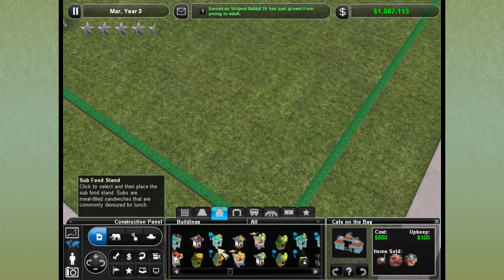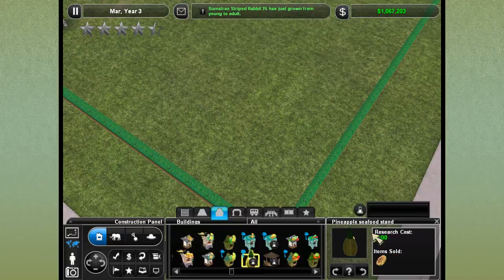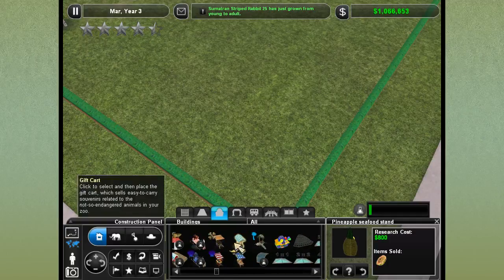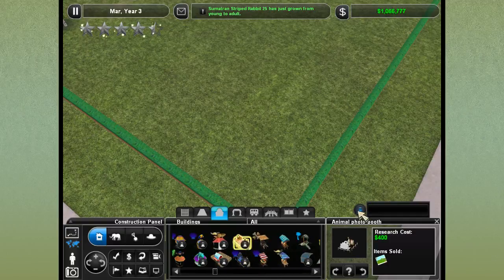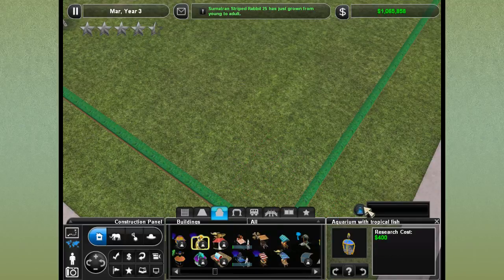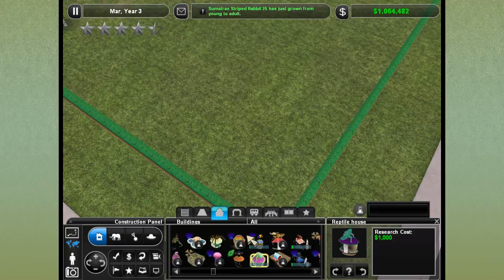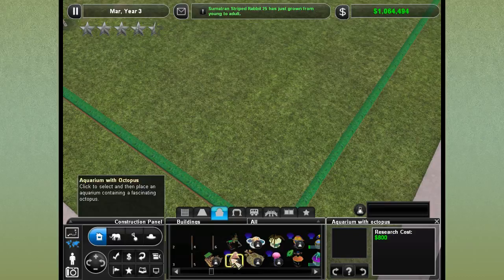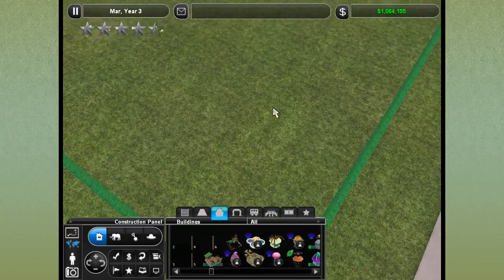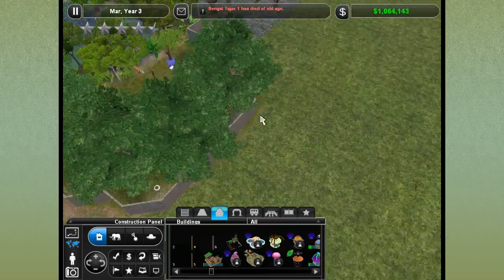Compost building, where are you? Oh, there's the tiki bar. Oh, and here's the pineapple seafood stand. I keep meaning to put that down. All right, let's see. Where is it? Oh, and the animal photo booth. I could have sworn I had those down. Oh, well. We'll get there. Aquarium with tropical fish. The reptile house. Might as well put some research into some of these. Touch pool. There we go. Compost building. I could have sworn I already paid for you. All right. Well, we'll get the research grants for that.